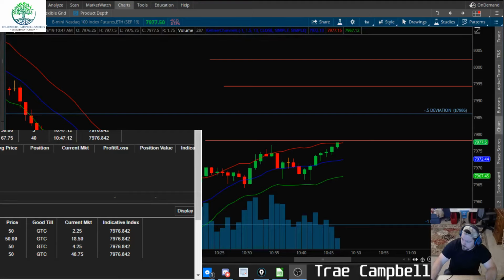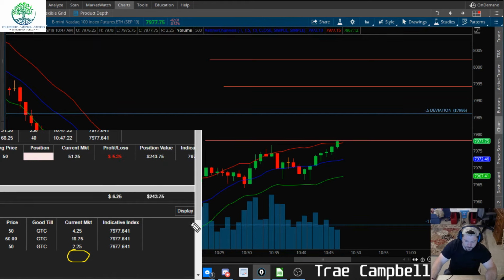Alright guys, I threw the camera back on here because I wanted to see if we could catch this fill. Currently trading at $48. There we go. So I got my first allotment there and we're going to see where it goes. So currently in this down $7. Got a good average price there, 50. So we'll see what happens.